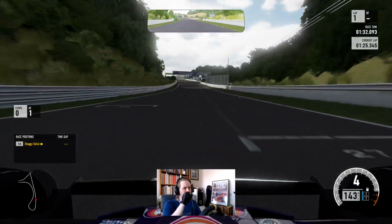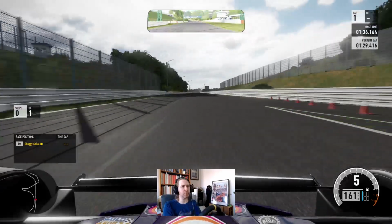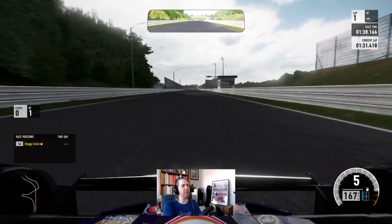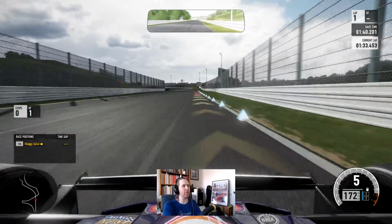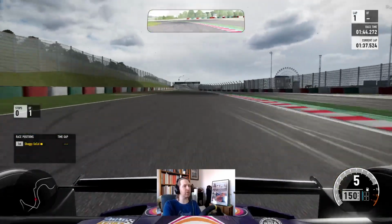Used a little more of that curbing than I wanted to, but I'd rather that than risk losing the rear of the car. Just off, that's a little too soon on the turn in. Just the lift.